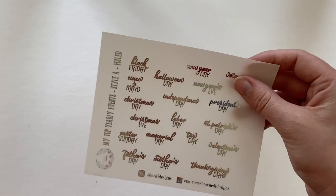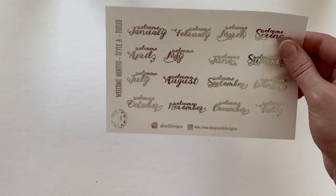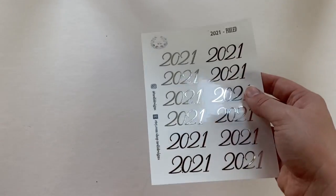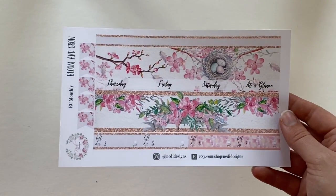Those are all of those scripts again. I also got her holiday scripts for monthly spreads in silver, and her welcome months in silver as well. I tend to use silver most often, so I got the year labels 2020 and 2021 also in silver. And I got the month labels scripts in silver for the whole year. Both pages. She does her months on two separate pages, the first half of the year and the second half of the year on each page. So I got both. That was a freebie that came with a monthly kit that I got from her.